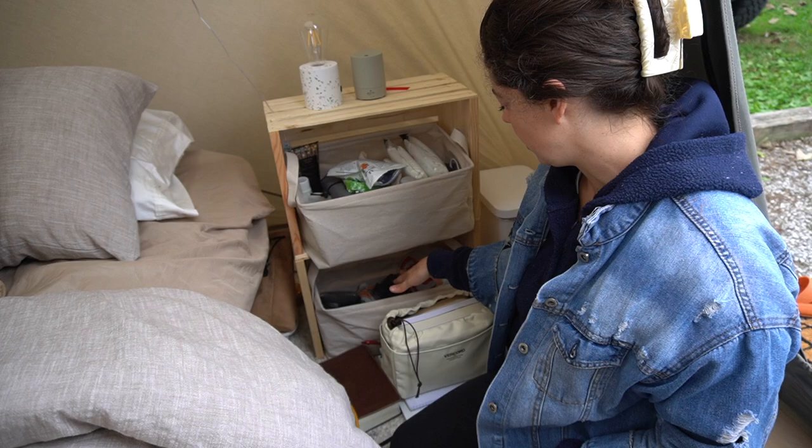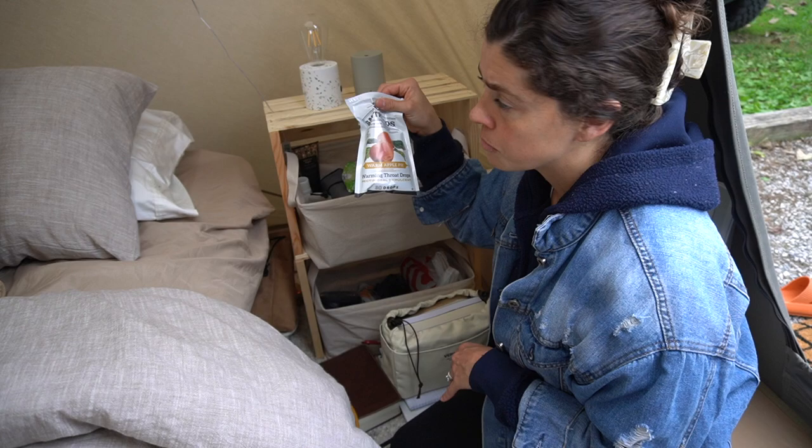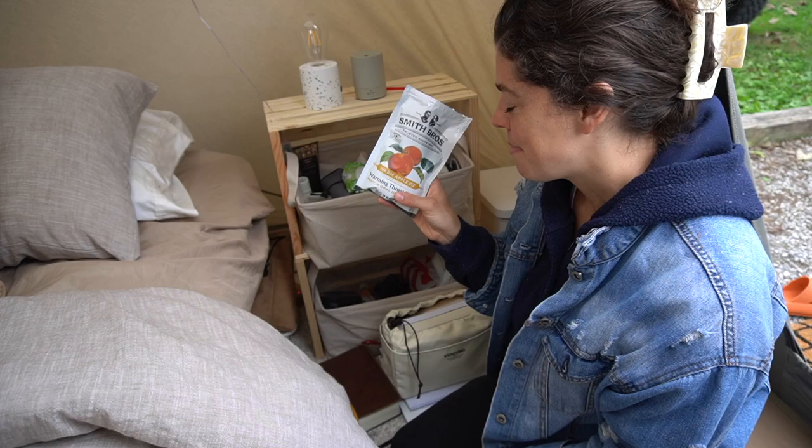But I have some of my dog's grooming stuff in here because I've been grooming him in the evenings, and then I have some disinfectant spray for our mattresses and my dog's bed, and I have our ponchos, and I have some cough drops because I actually got sick the next day we got here. Today's the first day I've been feeling a little bit better, so that's why I wanted to finish this video. But yeah, I've got the cough drops. So yeah, just random stuff.